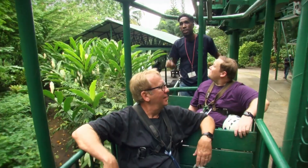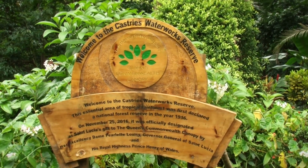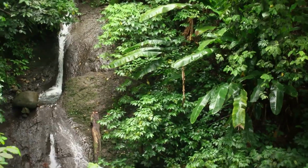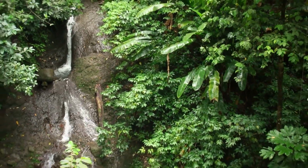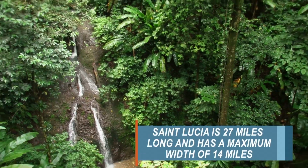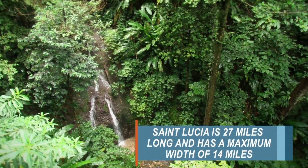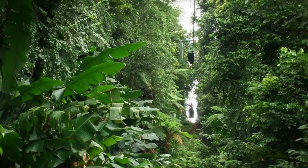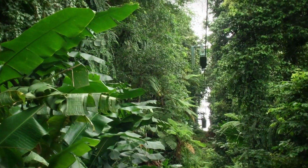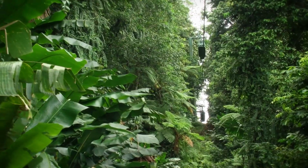We're heading into the Castries Waterworks Reserve, one of our first protected rainforests. The original intent of this reserve was to provide water for the island's capital city. It's now just one of several water catchments on this volcanic island. So this rainforest occupies an area of 3,442 acres of land, all of that managed and protected by government.